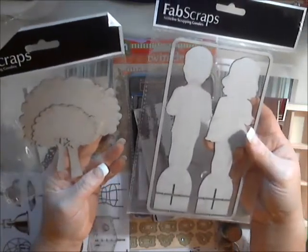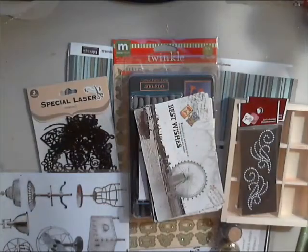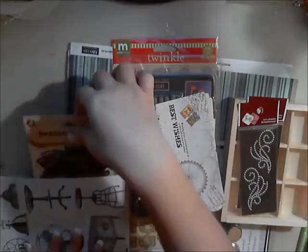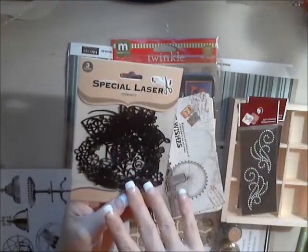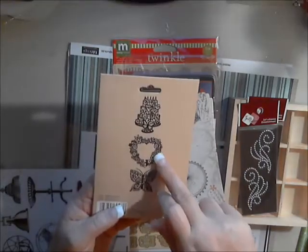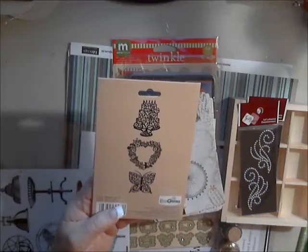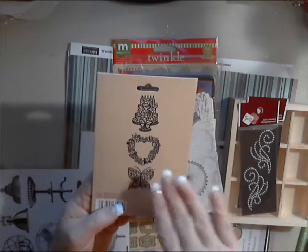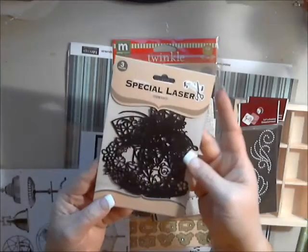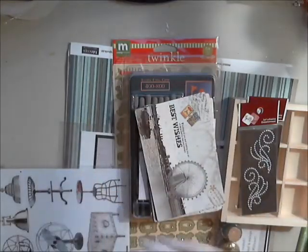That you can also create with. And these are from Fab Scraps. And then she also has some laser cuts. I think these are so pretty. Now this set has a butterfly and a heart-shaped wreath and a three-tiered cake. And then she has some other styles as well. So that'll be fun to work with.